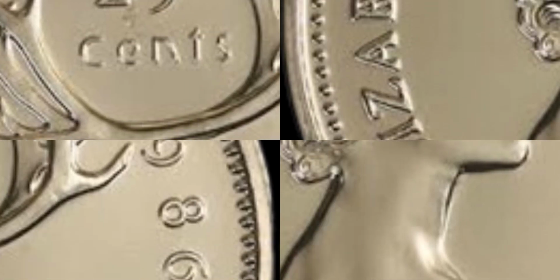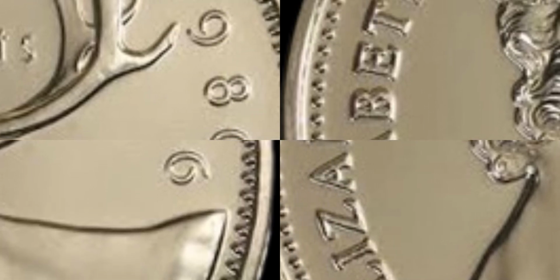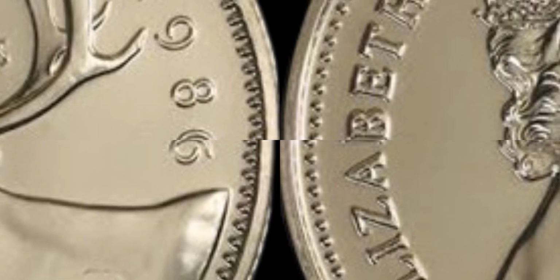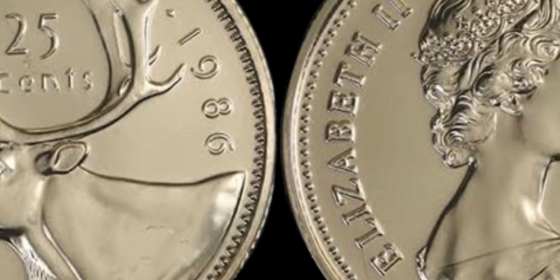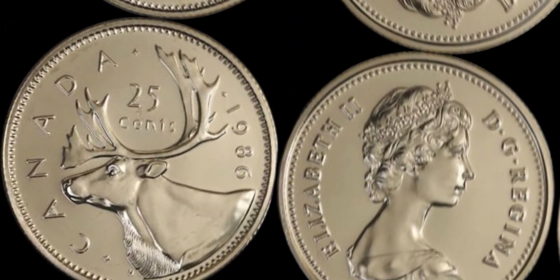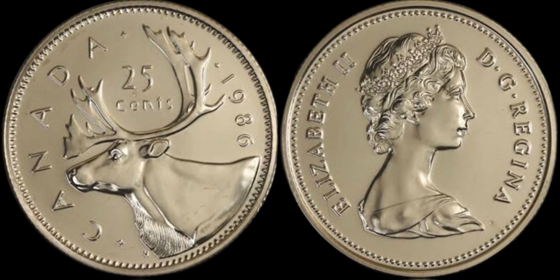In 2003, a lucky collector was able to sell their 1986 Canada 25-cent coin for a jaw-dropping $1.8 million at auction. This record-breaking sale has solidified the coin's status as one of the most valuable and sought-after pieces in the world of numismatics. So, how can you tell if you have one of these rare and valuable coins in your possession?